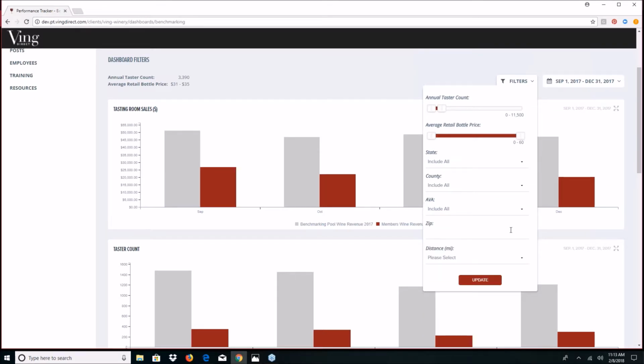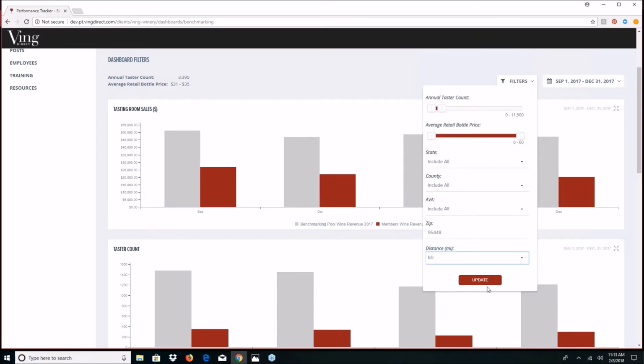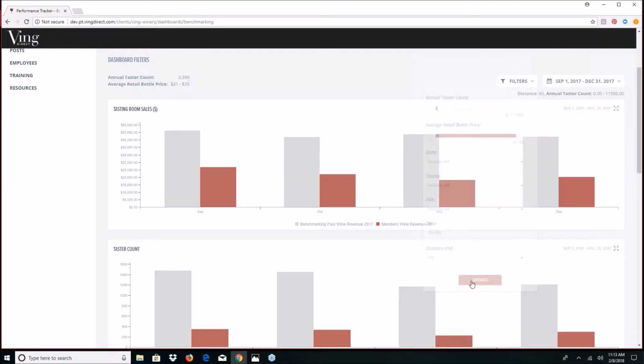But now you have another tool here where you can put in a zip code and you can filter by distance from that zip code. So I've put in my zip code and I want to filter 60 miles from my zip code. So what's going to happen here is I'm going to be looking at tasters. I want to look at wineries within 60 miles of my winery that are in this taster range. I'm going to update it.